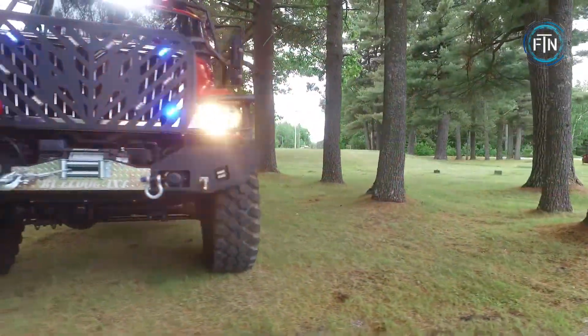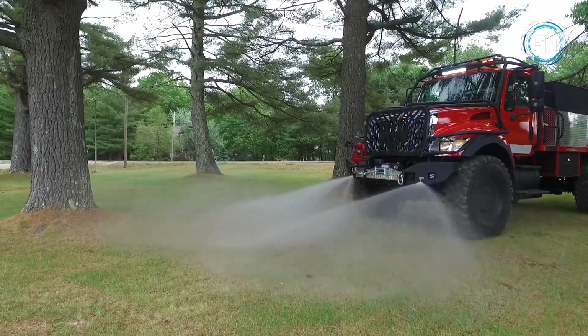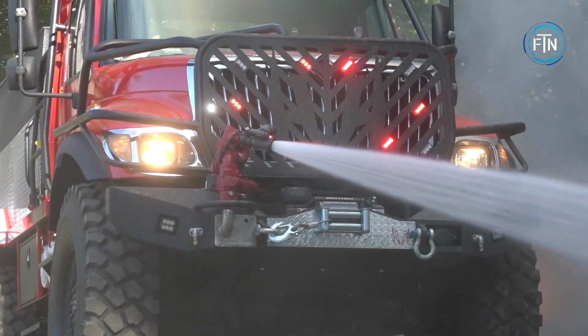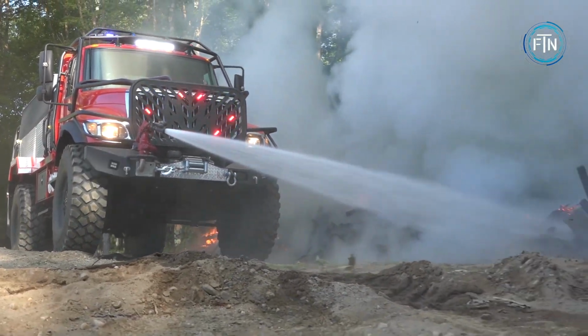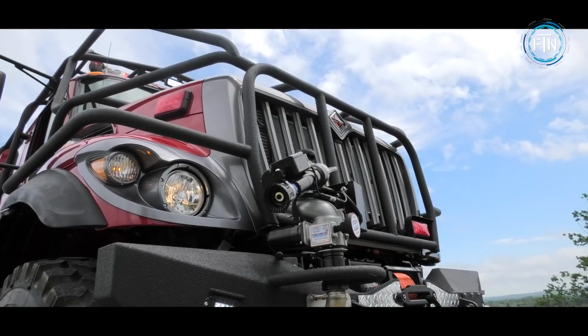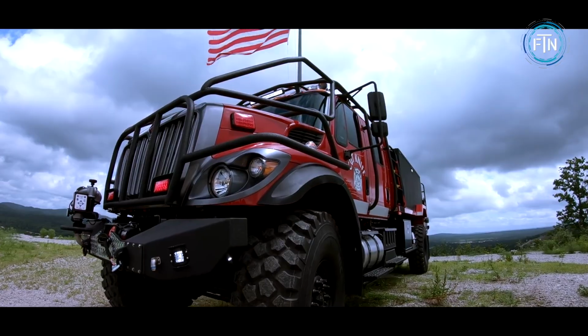The Bulldog Extreme can carry up to 2,000 gallons of water and foam. It also comes equipped with a 30,000-pound winch, which can be utilized to dig itself or others out of sticky situations. In addition to its high-capacity water tank, it is also equipped with a range of nozzles and hoses that allow it to apply water or foam in a variety of ways, depending on the needs of the situation.